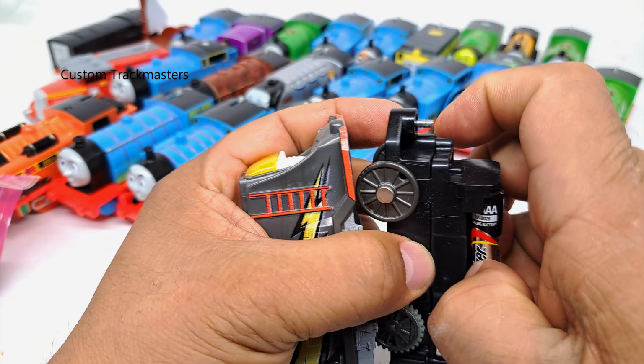I think this one is a Streamlined Thomas. Batteries are dead. I hope the batteries are dead, and that's the only problem. Oh man, another one. What's going on? Might need a little spin. Look at that. Alright, it's working. Alright, now it works. Streamlined Thomas. Oh, very good. Very good.